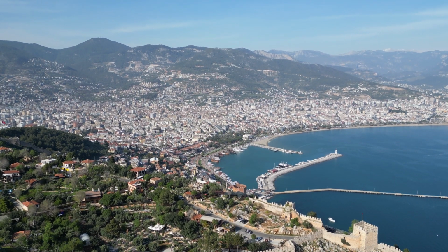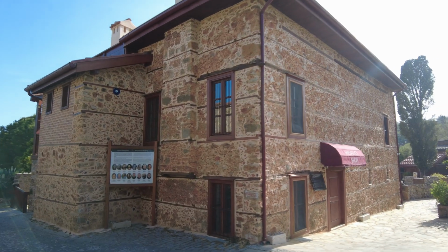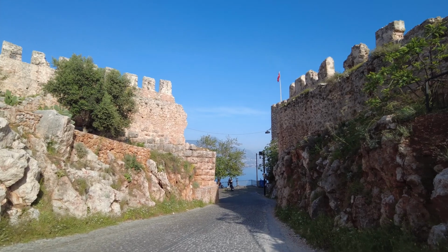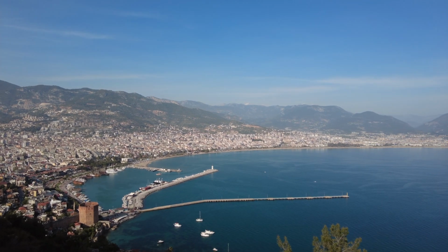We will go to it now. Along the way, you will come across these Ottoman houses, restored and in excellent condition. It is a pleasure to walk among them from above the fortress. From time to time, there will be observation decks, also with very beautiful panoramas of another part of the city.